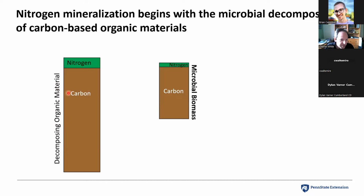Those decomposing organic materials are going to have a component of carbon and a component of nitrogen, and we can speak about them. The characteristic of that relative ratio is the C to N ratio. So if you've got a lot of nitrogen in your material relative to the carbon, that's going to be a low C to N ratio. Okay, then we've got the microbes. They're the main actors here in this story, and their biomass is also made up of a certain ratio of carbon and nitrogen. On average, microbes tend to have a C to N ratio of about 10 to 1. So for every 10 parts carbon, they need 1 part nitrogen to build their biomass.